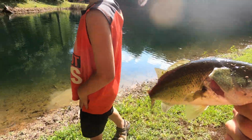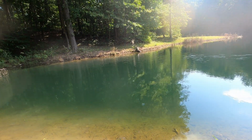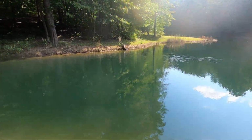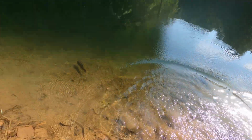This one's not near the size of that other one though. But all he's doing is just putting the rod out here and jigging it. The water is really clear here. So that's what the bass are just seeing them, and you can see the bass, they're just right off the shoreline. Daxton's gonna go ahead and put him back here. Yep. There he swims off.